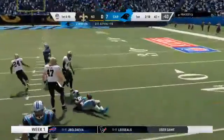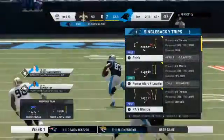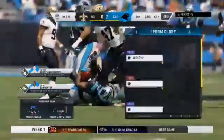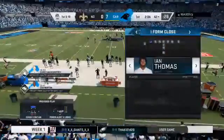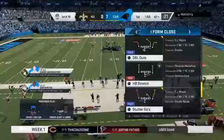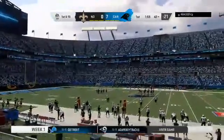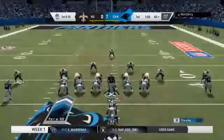Firing quickly here, and that's complete. And they're well past midfield, just a yard or 2 shy of the 40. 11 yards and a Panther 1st down. 1st and 10 at the 42-yard line. Back-to-back good plays have them on the move on 1st down.